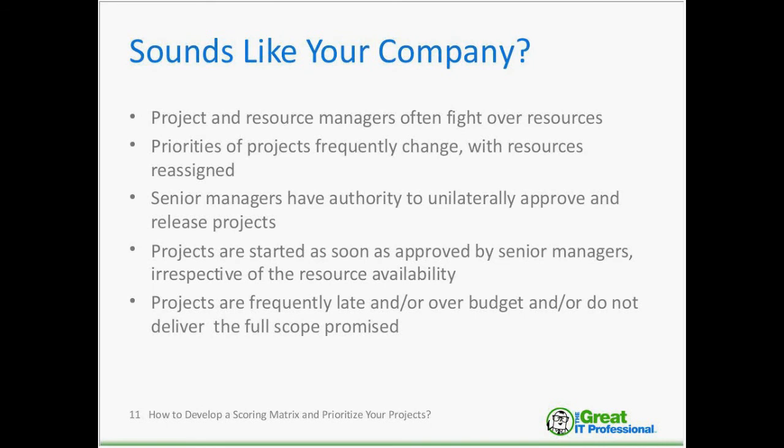Another good one: senior managers have authority to unilaterally approve and release projects. As one of my clients once said, you know how we start projects at this company? The CEO walks into the conference room, snaps his fingers and goes, wouldn't it be really cool if we could do this? Bang, project started.